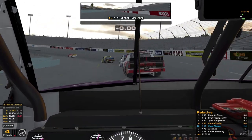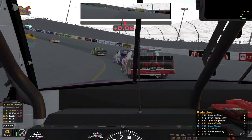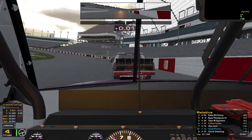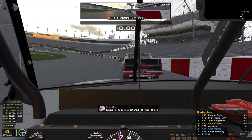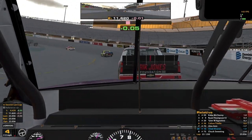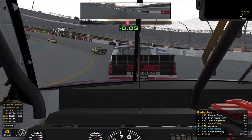Truck feels fast. Just letting the laps click off, keeping it smooth, seeing if we get any notable advantage on the guys ahead of us. 23.1. That we could maybe take advantage of.